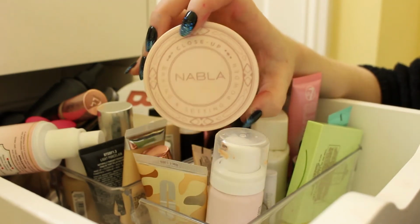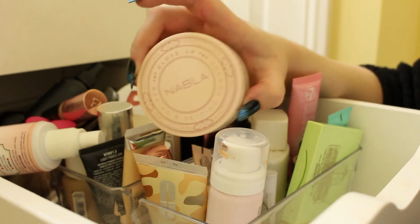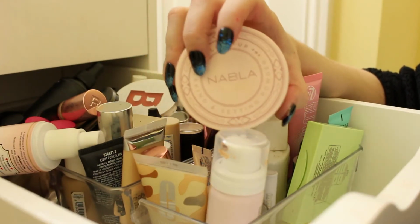I also have this Nabla Translucent Setting Powder. I remember this being quite nice, but I don't really tend to use loose powders these days. It's fine, it's not expired. I'm gonna finish it at some point, but there's other things that I wanna finish first.